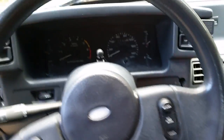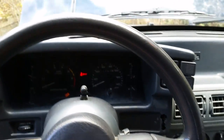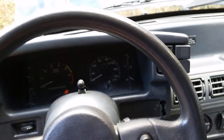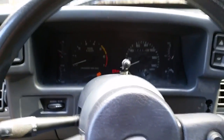So far, the only thing I've really had to do with it was get the steering tightened. That steering shaft was real loose, and I had a bad tie rod end, so the steering was pretty loose, but got all that tightened and tie rod ends replaced, and that really helped. SVE gauges for oil pressure and water temp, which is nice because the ones built in here are not very good.